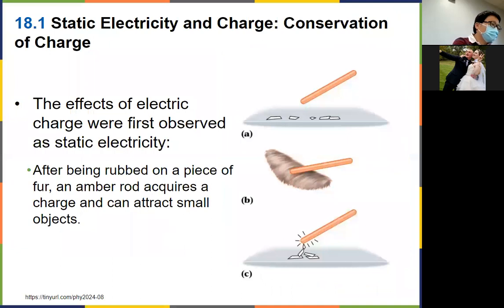Basically, if you rub one object with another object, there's charge transfer, or charge will be created. Then you can pick up small objects if the object is charged. You have probably seen this somewhere else, maybe in your high school science class.